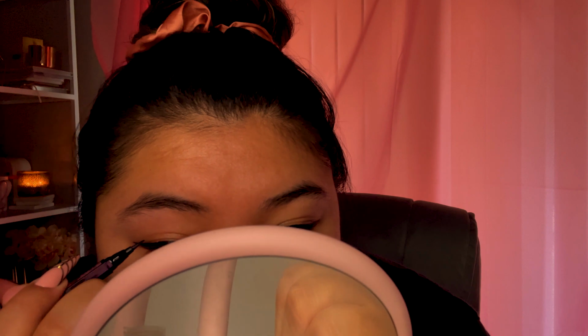My eyes are hooded, so I kind of go by this line, this hooded part right here. That's kind of my guide on either eye. So if your eyes aren't hooded, it may be a little bit difficult, but not too bad. This is just where I guide myself, okay? So.